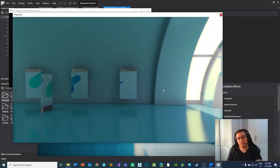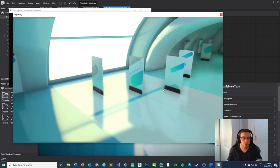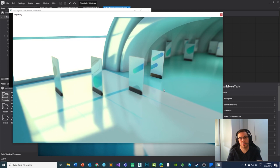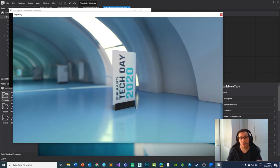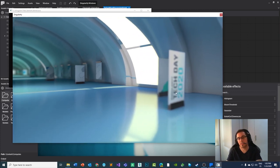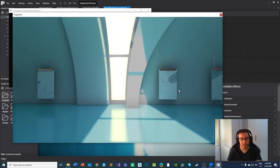If you want the audience to pay attention to something in particular in your shot, you can define a range or area in your image that is in focus while the rest of the image is soft. For example, the focus is on the window and the singularity bar is soft here. Okay, it's pretty nice.